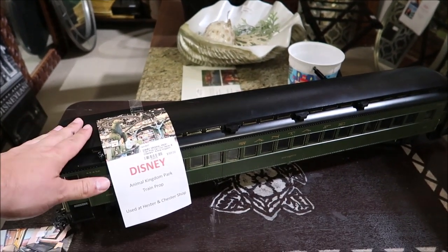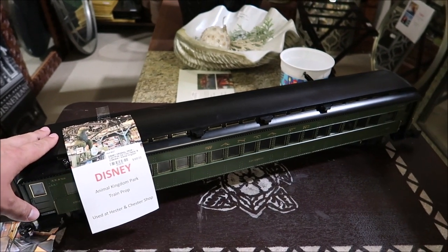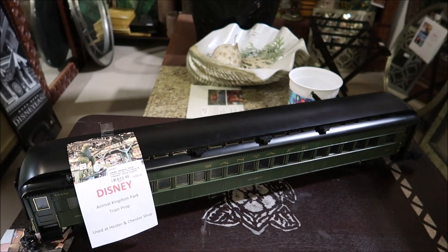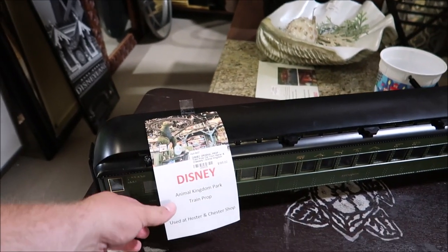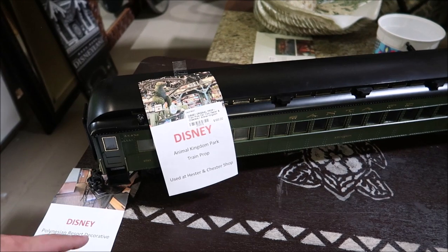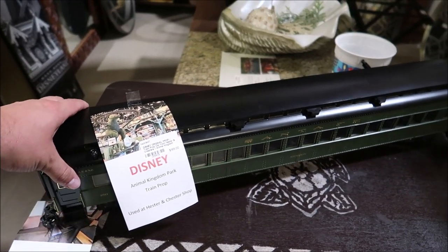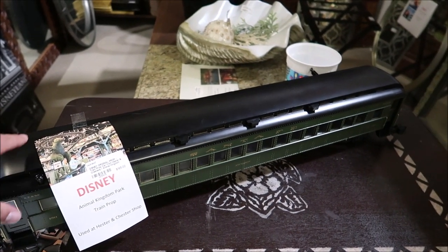But you guys know Hester and Chester's shop inside Disney's Animal Kingdom. Well, the gift shop at the exit of Dinosaur. And they have a train running above. Look at this. It's an actual train from there. $195. This is so precious. I really love this. I'm actually starting to find a lot of really cool Animal Kingdom pictures too. So we definitely hit the Animal Kingdom jackpot over here.